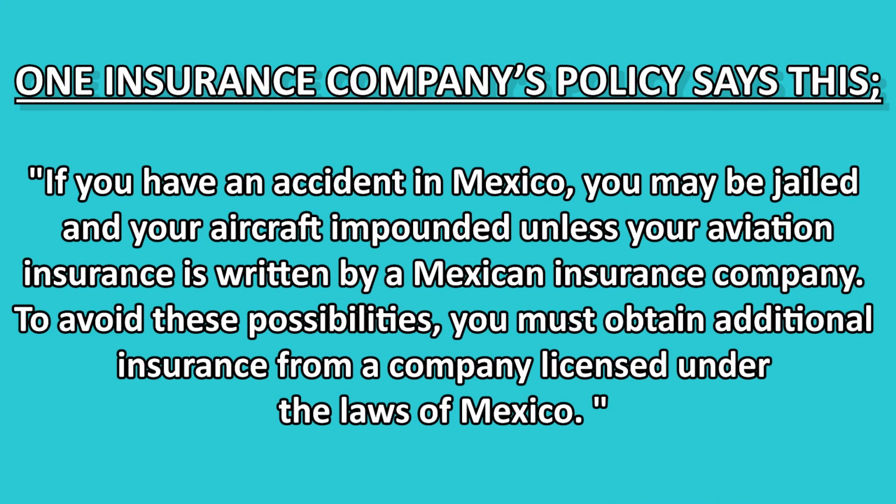If you have an accident in Mexico, you may be jailed and your aircraft impounded unless your aviation insurance is written by a Mexican insurance company. To avoid these possibilities, you must obtain additional insurance from a company licensed under the laws of Mexico. So this leads to point number 2.